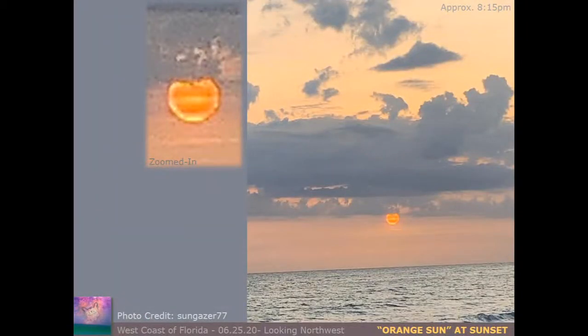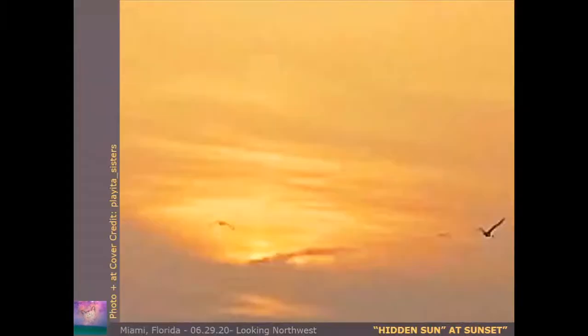Okay, this is also from Sungazer77, thank you. This is still the west coast of Florida, and just calling it orange sun, because clearly that's what it is. I zoomed in just to give you a little bit better idea of what's going on, but very odd coloration on that.